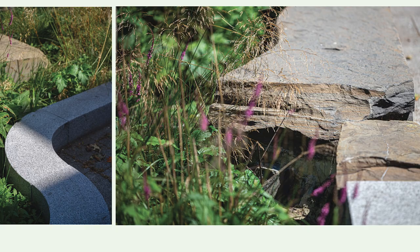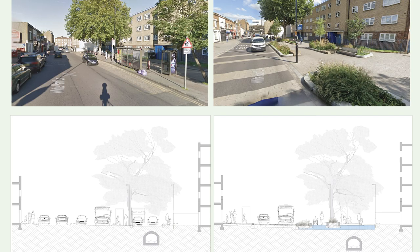So this image is a detail from the same scheme. And this image, if it's visible, on the bottom slides shows how we took space away from the car and gave it back to people and nature.